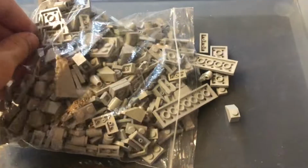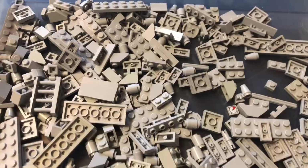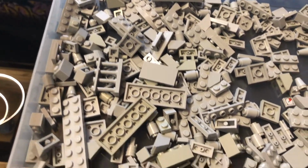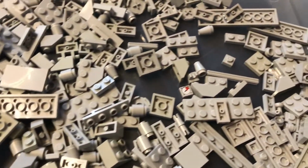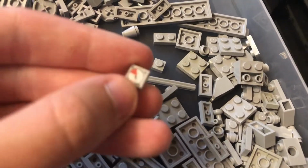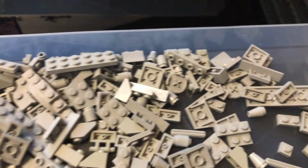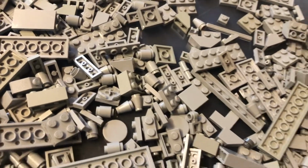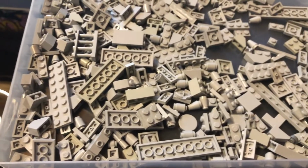And then on to the second to last grey bag. For this one, again, we have quite a lot of plates and other slope pieces, bits like that. We do have one print piece here. That's quite a common print piece you see. And then as we look around, I keep seeing lots of these circular tiles, these 2x2 circular tiles. So I'm not too sure what set those could have been from.